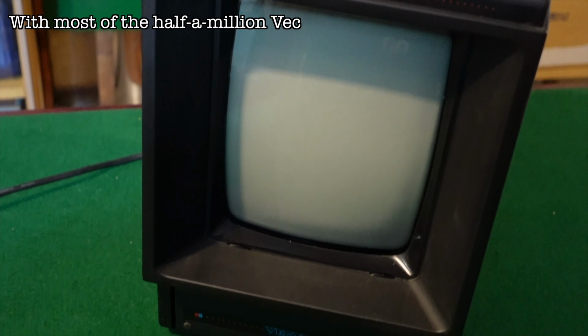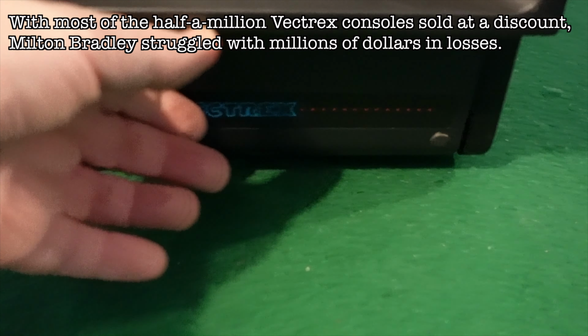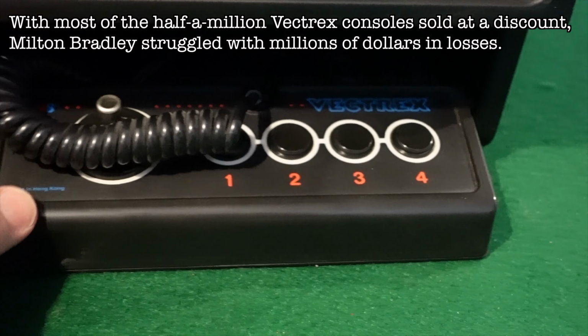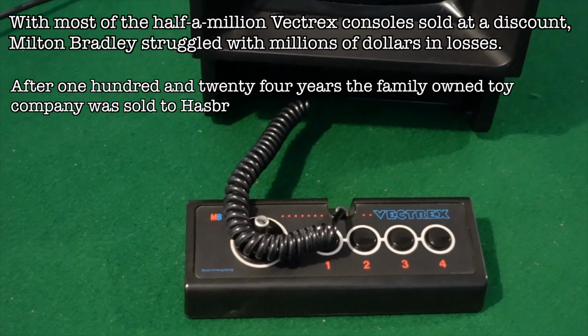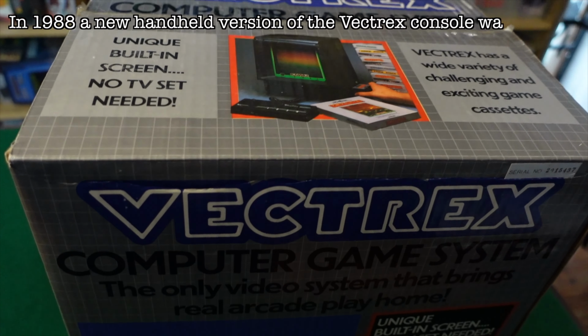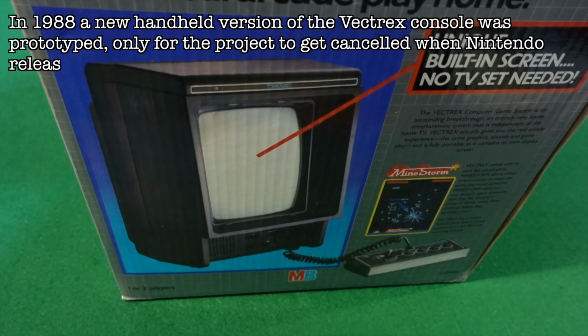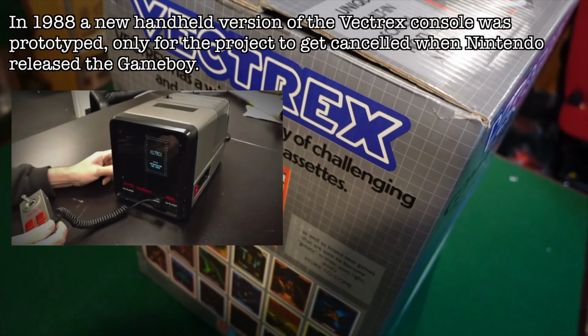With most of the 500,000 Vectrex consoles sold at a discount, Milton Bradley struggled with millions of dollars in losses. After 124 years, the family-owned toy company was finally sold to Hasbro. In 1988, a new handheld version of the Vectrex console was prototyped, only for the project to get cancelled when Nintendo released the Game Boy.